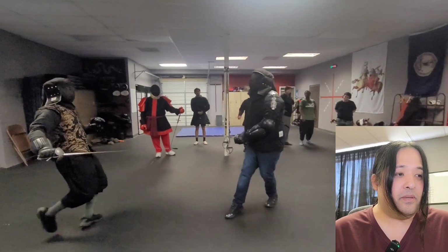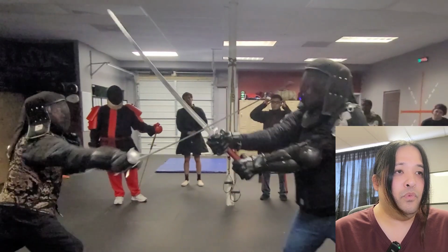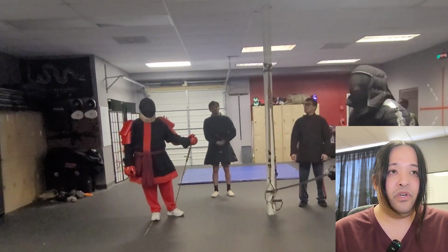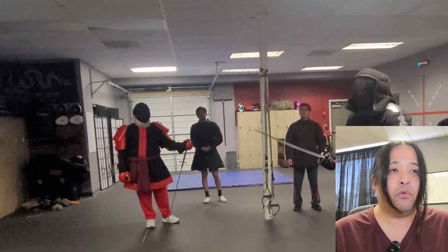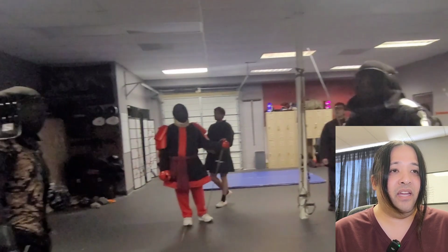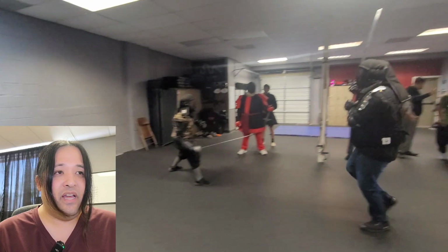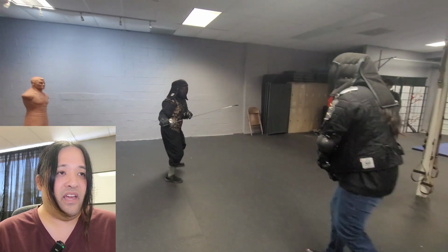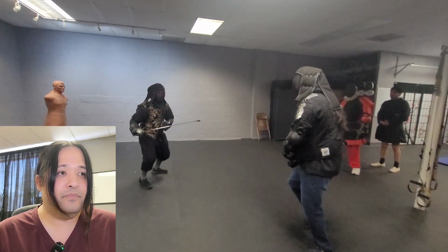This one's really interesting because I technically did move his blade offline, but again, his tip control is so good and the blade is so light that he can move it right back onto center before I can even get that last cut in. And honestly, that last cut didn't even connect. I was completely out of measure and I thought I was in measure. So now I'm trying to keep my distance and work off of his point and stay out of measure because I keep getting hit.